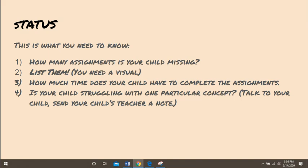And then lastly, figure out if your child is struggling on one particular concept. Well, you have to talk to your child. You have to maybe even look on whatever the grading platform is to see if maybe they're getting lower grades in a particular subject. Then send your child's teacher a note or maybe call them to figure out what you guys can do about that.